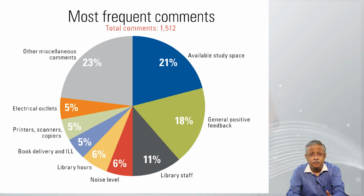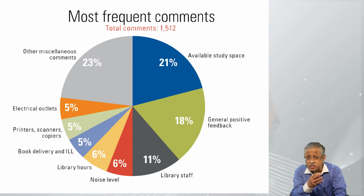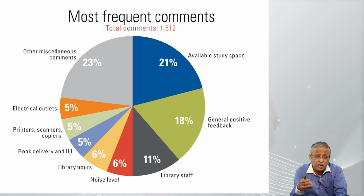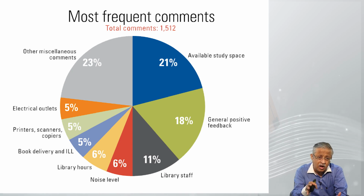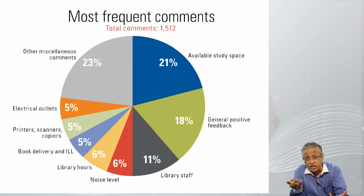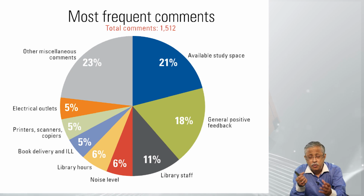This is a kind of an output. I am showing you where the total comments were received, and based on that you can see that 21% of people are giving their feedback regarding availability of study space. 18% is talking about the general positive feedback. 11% is talking about the library staff. Then 6% is talking about the library hours. Then the book delivery and interlibrary loan, printers, scanners and copiers 5%, electricity outlets, basically charging points, is around 5%, and then the miscellaneous comments is around 23%.